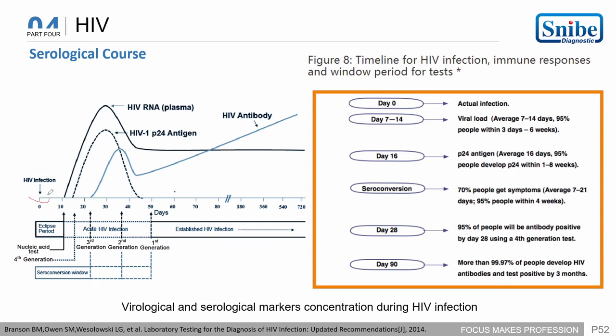So you can see here, if you consider the HIV infection as day 0, on day 10 or 11 the HIV RNA can be detected in the bloodstream, and the HIV-1 P24 antigen is also present in the bloodstream. After 20 or 22 days, 3 to 4 weeks, the antibodies also start to be available in the bloodstream, so they can be detected.